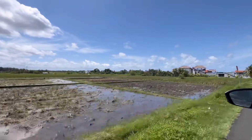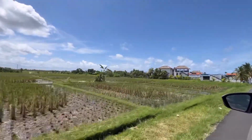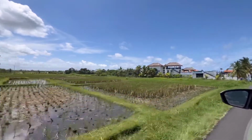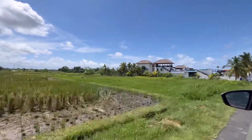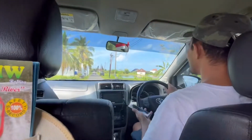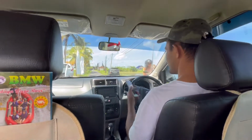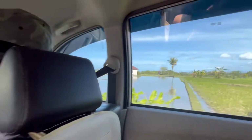We didn't know what we were going to find. We didn't know where we were actually going, but our driver was explaining to us different areas as we were driving through them and just showing them to us. But we did go through several different sort of city areas, and this was just a section of the road we were on that I decided to show you guys just because it was scenic and it was pretty.